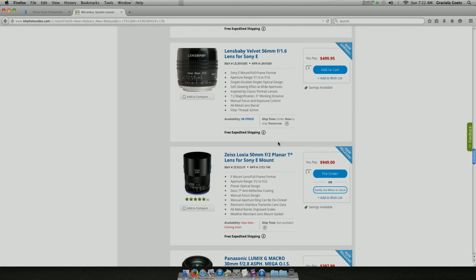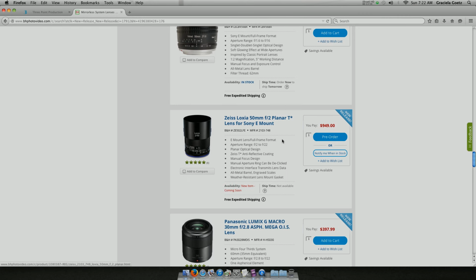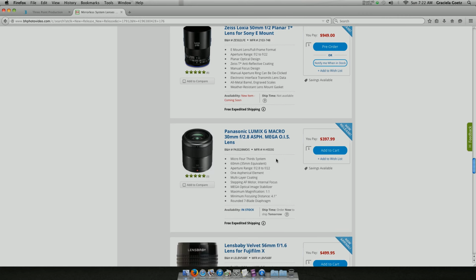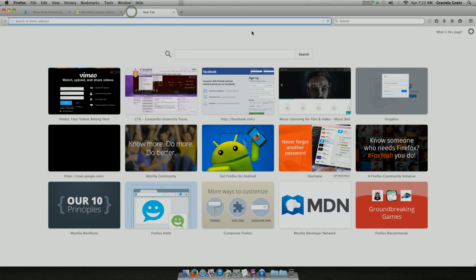Lensbaby, taking bad photos on purpose, creative depth of field and focus, always interesting seeing what they're working on and doing. So of course you want to get the Lensbaby PL set if you have the AJA Cion camera, right? So here's some more in Micro Four Thirds.